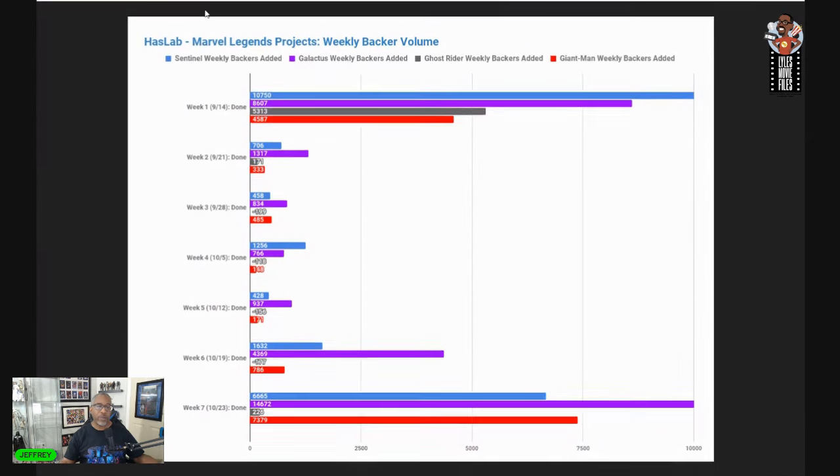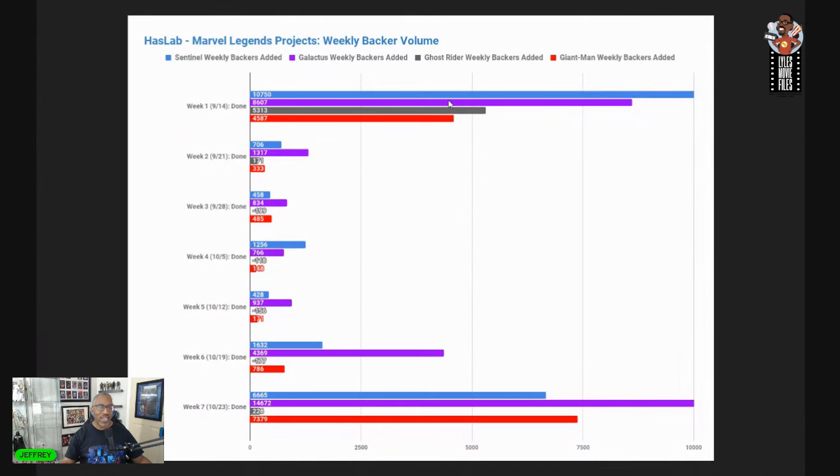So let's start off with the Marvel Legends project. With that, we've got the Sentinel, we got Galactus, Ghost Rider, and we got Giant Man. And let me just run through those necessary backers. The Sentinel only needed 6,000 back in the day. Galactus needed the most we've seen for HasLab. They got really ambitious. Let's go with 14,000. They've since turned those numbers down. Turned down for what? Because they don't need anybody reaching that threshold for Galactus. Giant Man only needed 10,000. So let's see how this thing is rolling.